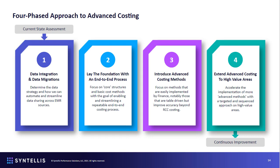That has always been an important function of decision support, to make sure that we have a method and approach to frame how we're developing cost and how that ties back to financials, and how the granularity that we're building into the model can be identified, quantified and communicated into the organization. So laying that foundation is critically important.